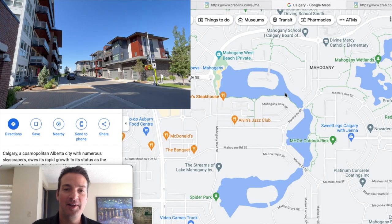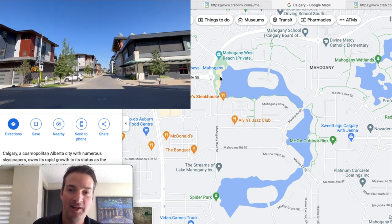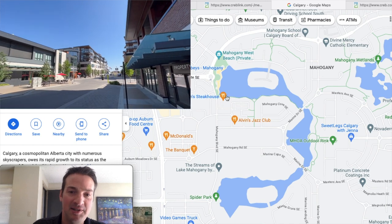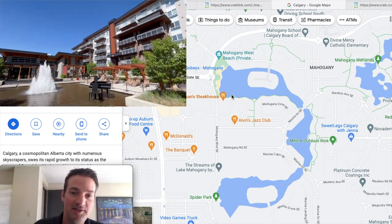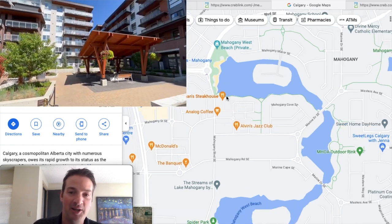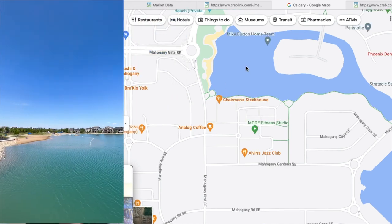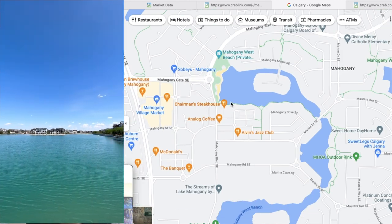So we have what's called Westman Village, this built up area kind of in the middle right here, where it's a combination. There's the Chairman Steakhouse, a very popular restaurant. You've got all these different shops and restaurants attached to condo buildings. And then you have the promenade kind of overlooking the water. As you can see in the video in the background, it does look like I'm in a different city. So it's a very desirable area, and it can be very pricey as well.